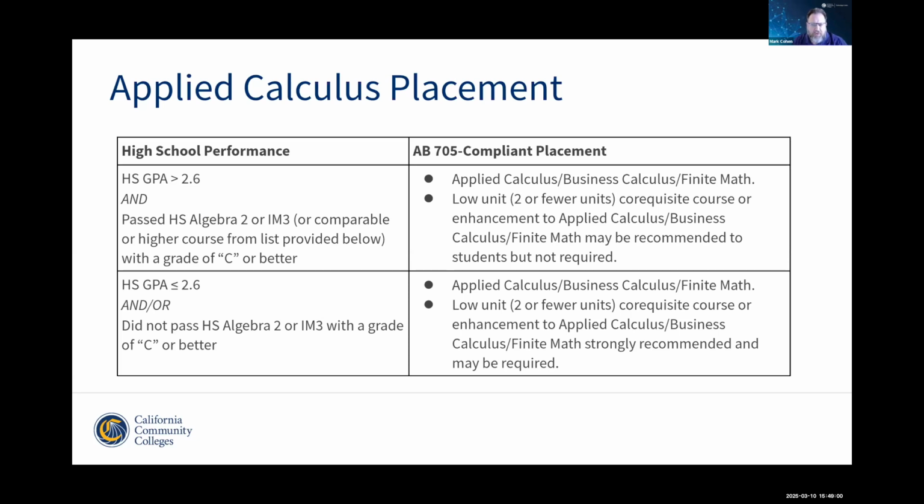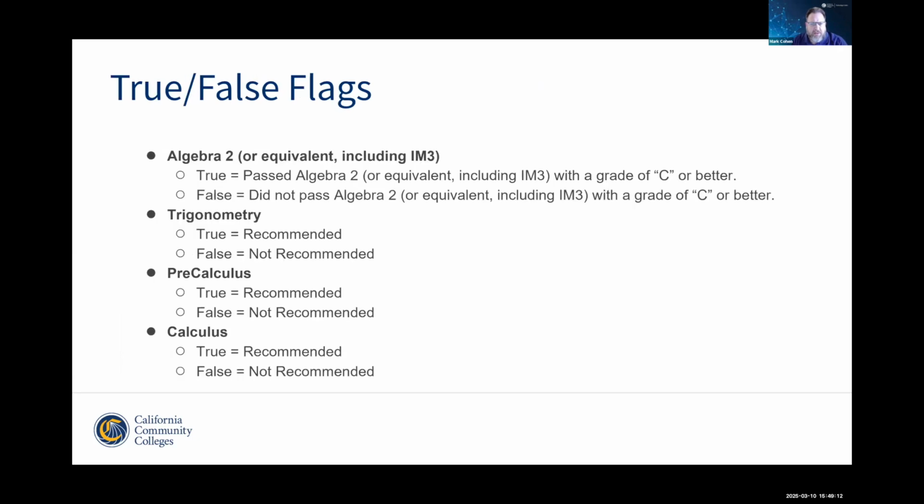So in addition to these 4 placement recommendations, there's a set of true-false flags that are also delivered as part of the data set to the college along with the placement recommendations. If you could advance, please. And those are remaining the same from the current workflow. We may be making additional enhancements in the future, which we'll talk about, but these are indicating whether Algebra 2 was passed, as well as recommendations generated for trigonometry, pre-calculus, and calculus.